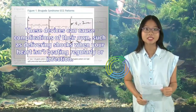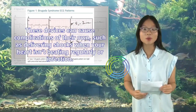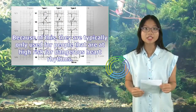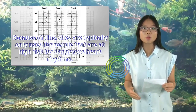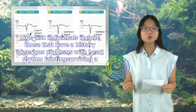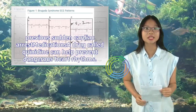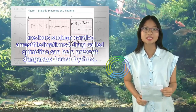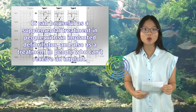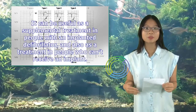These devices can cause complications of their own, such as delivering shocks when your heart isn't beating regularly or infection. Because of this, they are typically only used for people that are at high risk for dangerous heart rhythms. High-risk individuals include those that have a history of serious problems with heart rhythm, fainting, or surviving a previous sudden cardiac arrest. Medications. A drug called quinidine can help prevent dangerous heart rhythms. It can be useful as a supplemental treatment in people with an implanted defibrillator, and also as a treatment in people who can't receive an implant.